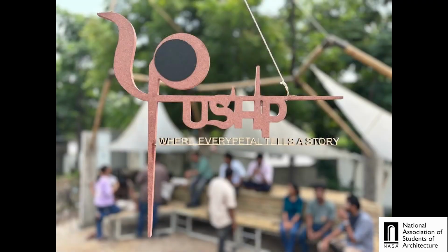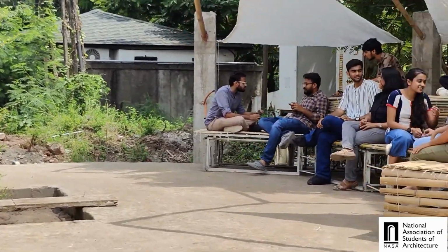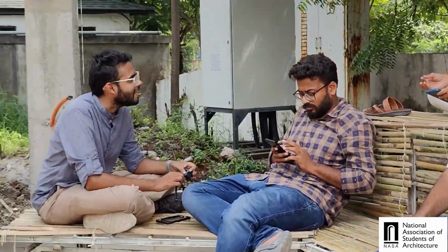In the end, this pavilion stands as a symbol of what can be achieved when creativity meets sustainability, a testament to the power of repurposing, where waste becomes art and art becomes a place of wonder.